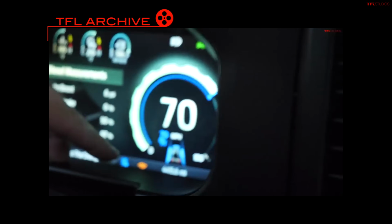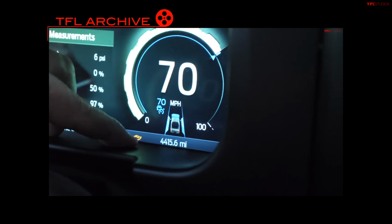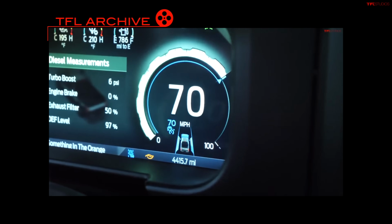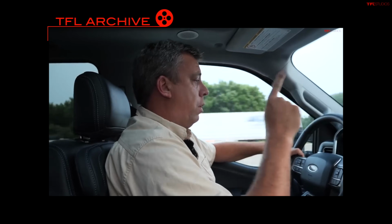First of all, this truck is broken in. It has about 4,400 miles on the odometer. So the result we get on this run should be pretty indicative of what you might see in your new Power Stroke Ford.